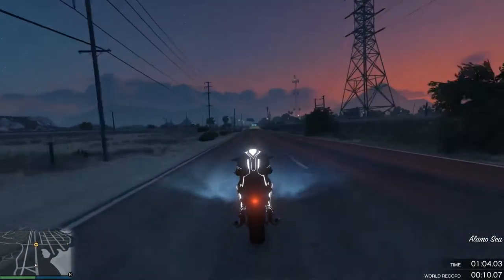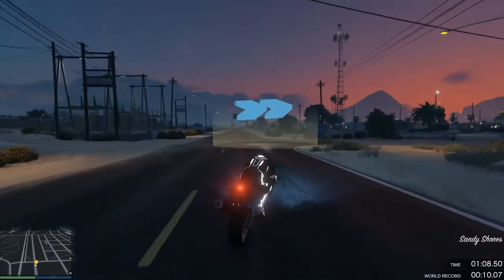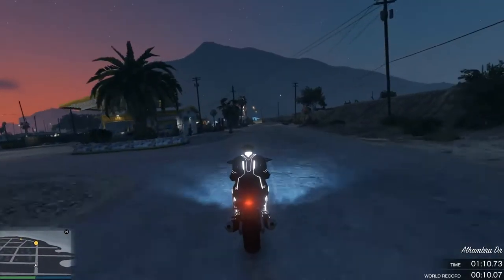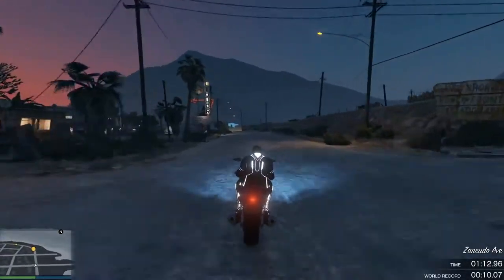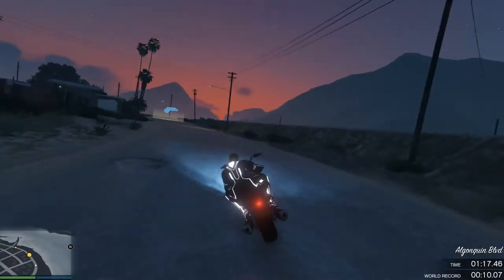I haven't looked at my daily objectives. I'm hoping that wheelie for 10 seconds is one of them. An actual endo there. Slapping it back down, trying to get to the end of the turn.